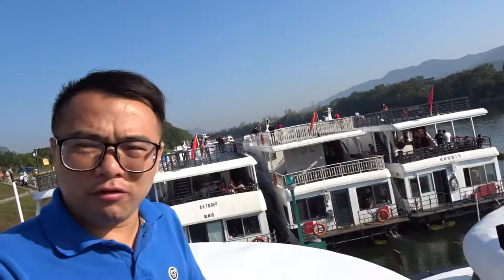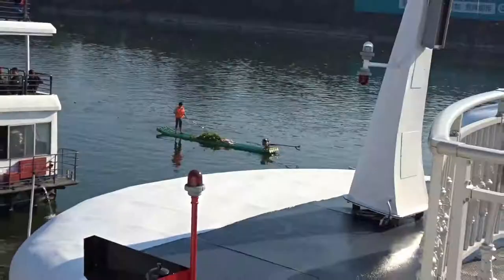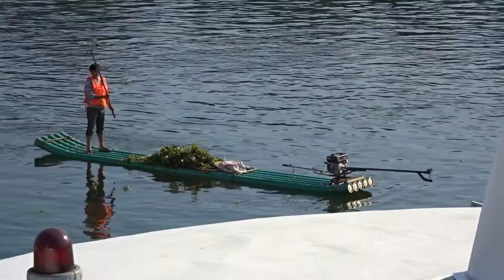And along the river, no bridge. And all the local farmers who live along the riverbank, they use their own ferry boat to cross the river. It used to be all the ferry boat, the bamboo boat. But now it's the PVC, because the government doesn't allow them to cut all the bamboo. So now they all use the PVC.